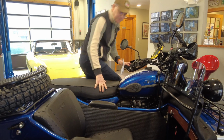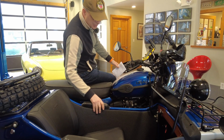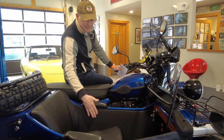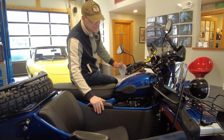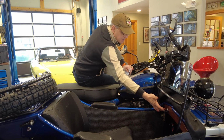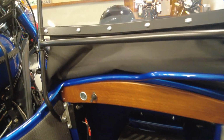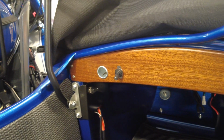But if you know you're going to have the tonneau cover and you want your passenger to have the most luxury environment, you would add that to the sidecar, as well as this beautifully finished, nearly exotic wood trim for the dashboard. So check that out.